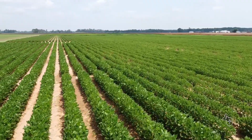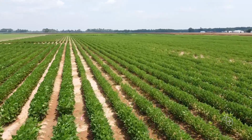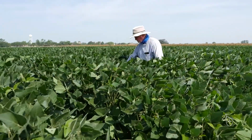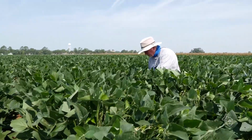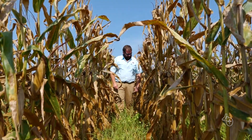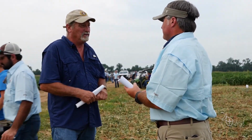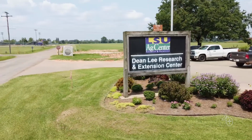The LSU Ag Center research stations are critical to the agricultural land grant mission in Louisiana. Because of proximity to our clientele, because of where we're located, because we are conducting research that is directly aligned with the needs of the producers and our stakeholders, this is where the rubber meets the road.